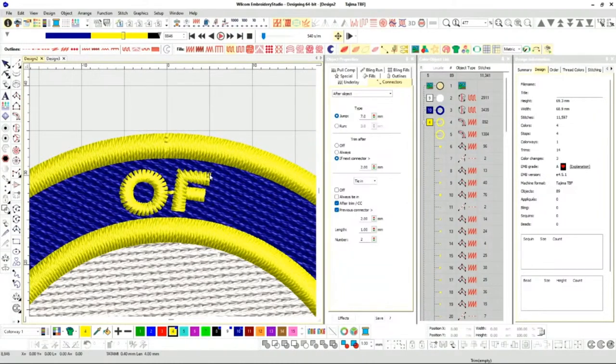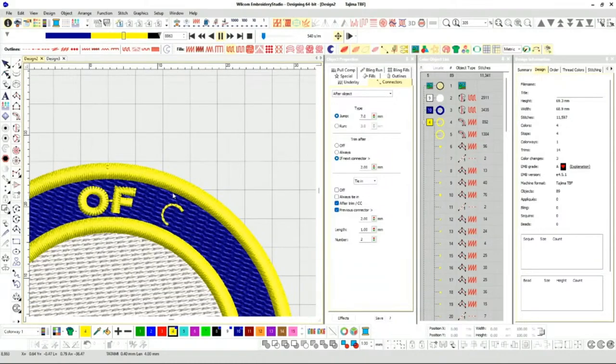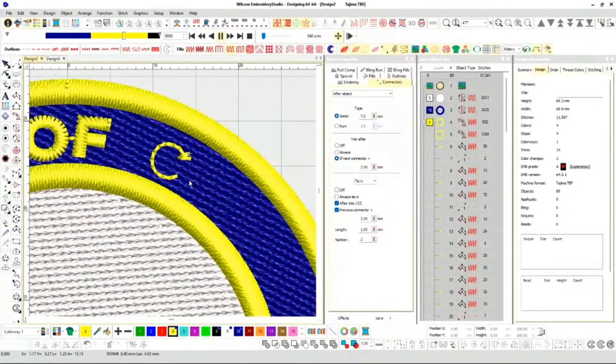Here I have my cut. It's stopping at every cut to let me know. When you stitch it out, you might not like something. There might be something that's bothering you. And if you have the master file, you can easily go back and fix little minor details. So here it's going.